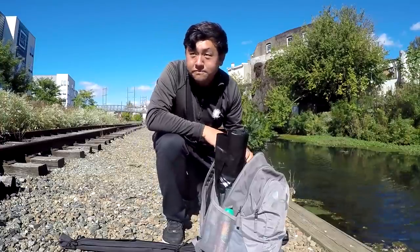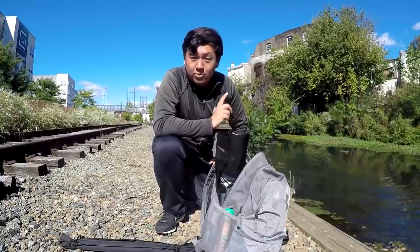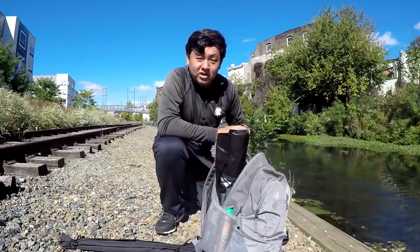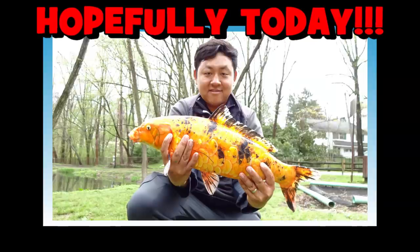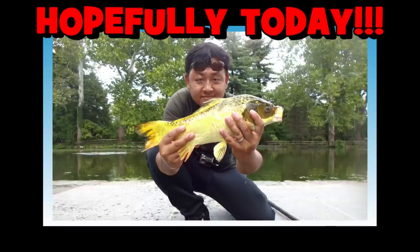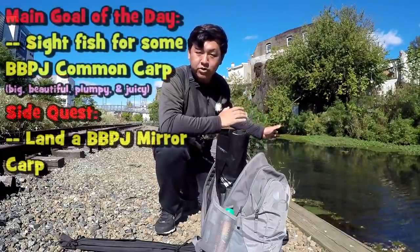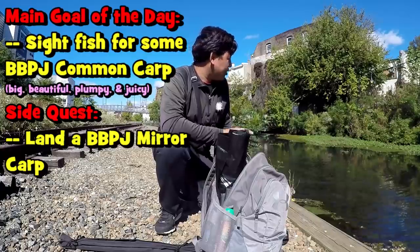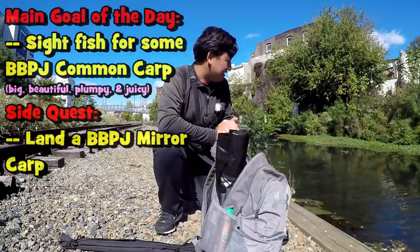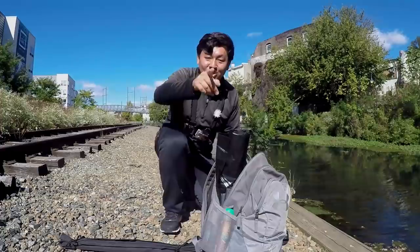Now, years ago here at the canal, I know for a fact that there were some mirror carp over here as well. If you guys know, EPF is a pretty big collector when it comes to all the magic carp around the area, all the way from kois to different mirror carp. So it would be an added bonus if I were able to land a beautiful mirror carp from the canal today. I know that my chances of doing that are very, very slim. I'm not going to jinx it, so we will play along and just see what happens. So let's get the fishing started.